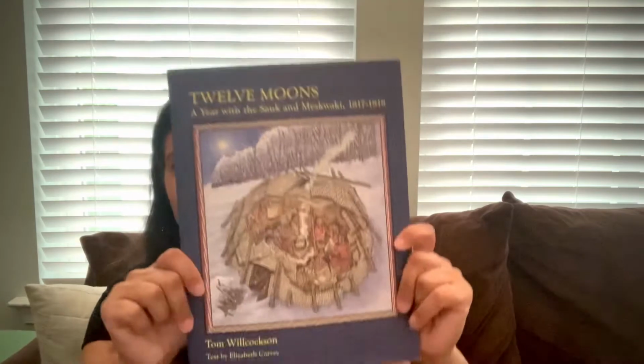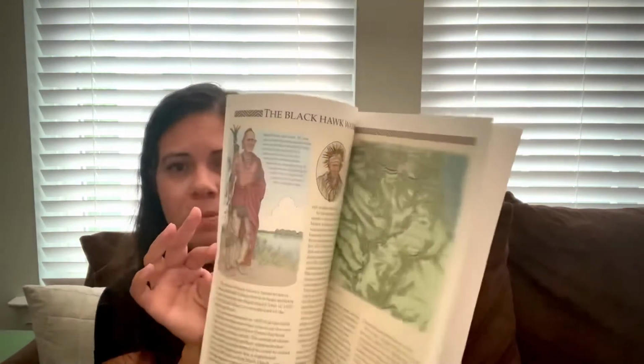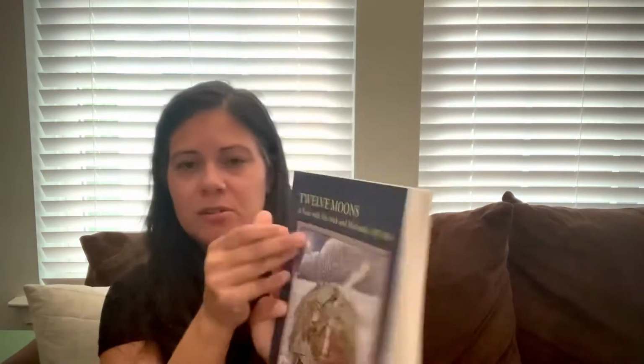I'm going to read this one before I use it in my house to make sure it's appropriate. 12 Moons: A Year with the Sac and Meskwaki. I hope I pronounced that right. 1817 to 1818, so it's a year with them. And this one did cost me $9. I looked through it and it looked good, and I'm really excited about it because it is going through a whole year with them. And I'm hoping it is accurate and that I don't have to just donate it. Hoping that there's a lot of accuracy in this book. I don't believe it's an own voice book, so we'll see how that goes.